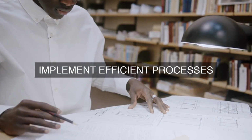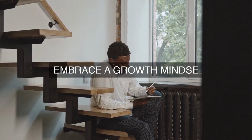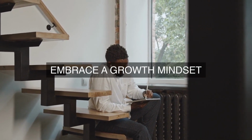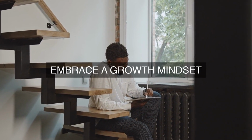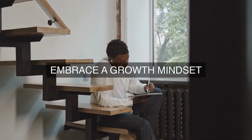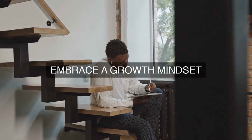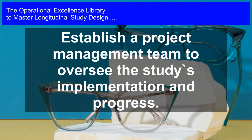them. To ensure the successful execution of the strategies and processes, the project manager should develop a detailed project plan, including timelines, milestones, and resource allocation. This plan should be regularly reviewed and updated to ensure that the study remains on track. A crucial aspect of achieving operational excellence is to foster a culture of continuous improvement and efficiency.